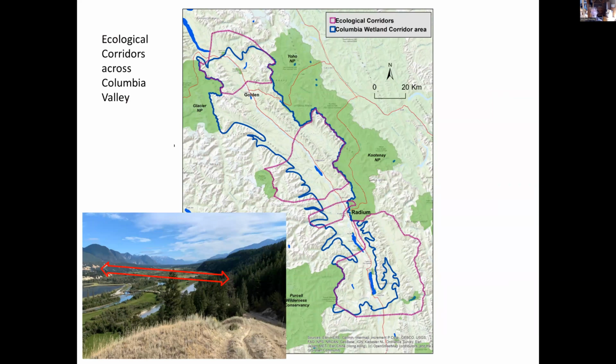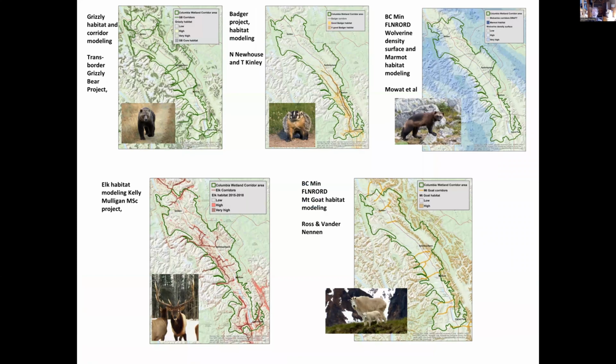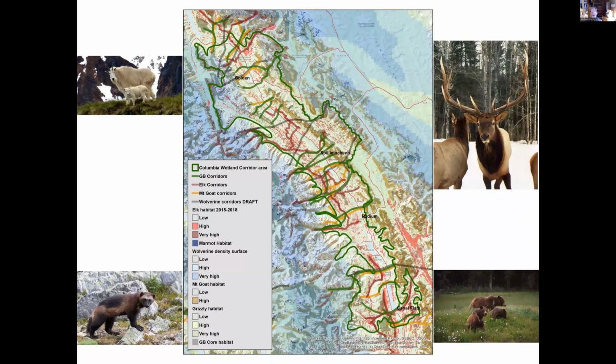Here's a schematic of 4 of the corridors we've ended up picking out, 3 large and 1 small. I'm just going to go through how we got to that place. I've detailed that in previous years' videos, but here's just a recap. We got the best available data from several species where there is good modeling data, usually good telemetry data: the grizzly bears and badgers and wolverine and elk and mountain goat. We put it together and tried to get a sense of whether we could find some patterns. We got what we affectionately refer to as our spaghetti map, but there are some patterns here, and we looked at it with our science team in pretty some detail and came up with those 4 patterns.